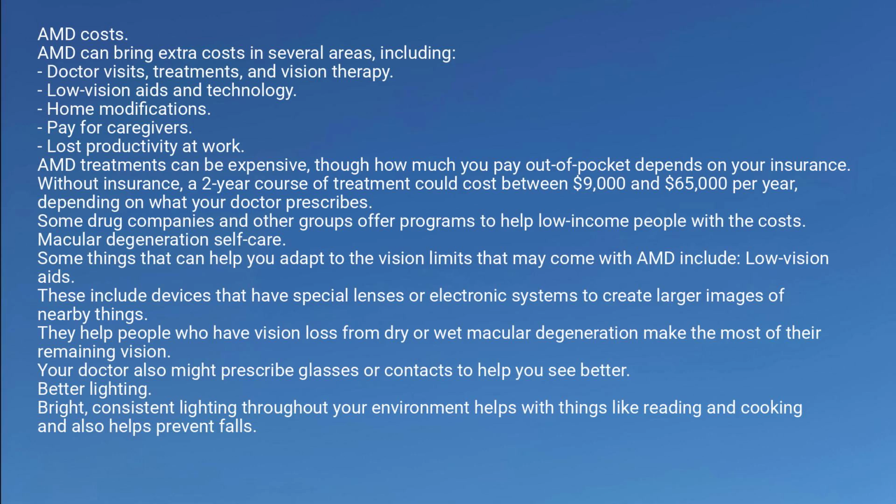AMD costs. AMD can bring extra costs in several areas, including doctor visits, treatments, and vision therapy. Low vision aids and technology. Home modifications. Pay for caregivers. Lost productivity at work. AMD treatments can be expensive, though how much you pay out of pocket depends on your insurance. Without insurance, a 2-year course of treatment could cost between $9,000 and $65,000 per year, depending on what your doctor prescribes. Some drug companies and other groups offer programs to help low-income people with the costs.